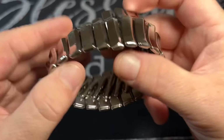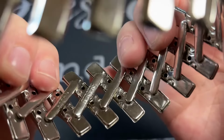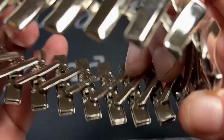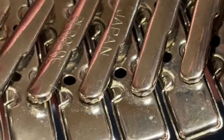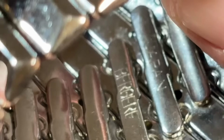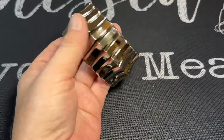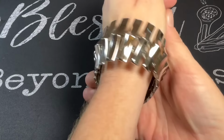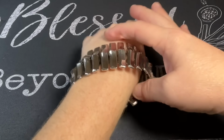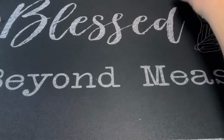Okay. Ooh, this is like an arpeggio style. Japan. Berger. Beautiful bracelet. I love this. It's simple and it's elegant and it's going to pull my arm hairs. Oh yeah. Ow. Oh yeah. I love that arpeggio-like style stretch. Love that.